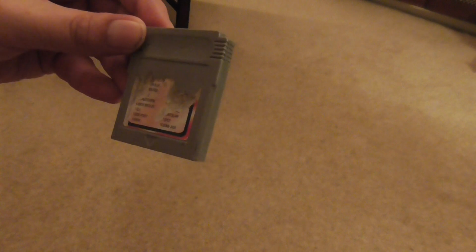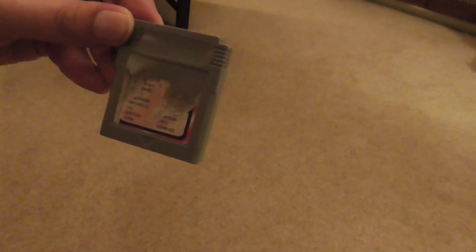And last game I got was 18-in-1 multi-cart. Bit of a chewed up label, but it contains apparently the original red, blue and yellow Pokemon games, as well as various other games. So it does play, but just the label's a bit damaged, I guess. But I still did pretty well on that one.